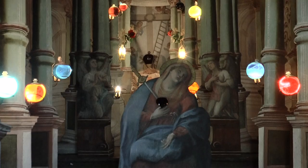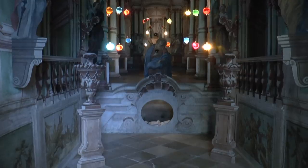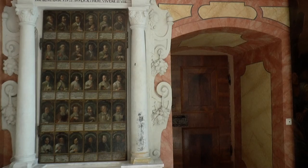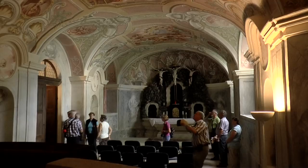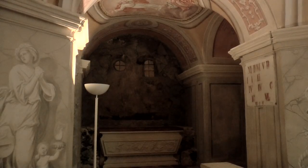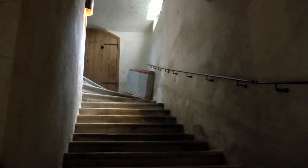A narrow staircase leads down into a crypt chapel that contains allegorical frescoes by Miesbach and Pichler. A Baroque depiction of death and images of the provosts guard its entrance. In the crypt, there's also a Calvarian altar with three crosses, and wall and ceiling frescoes decorated with illustrations of the apocalypse as well as mortality. A morbid image popular in Baroque times.